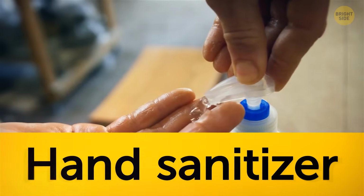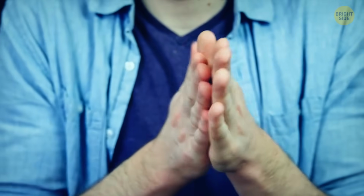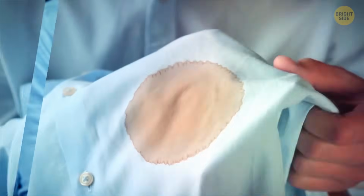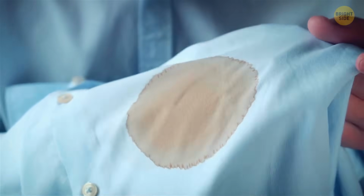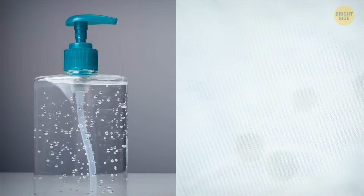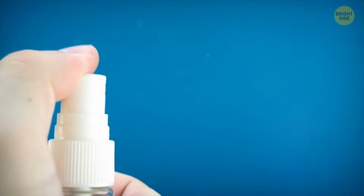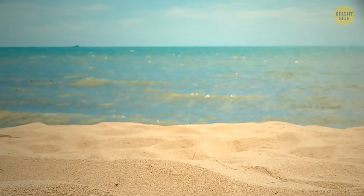Hand sanitizers are commonplace nowadays, and you can apply them in many other ways besides just cleaning your hands. It also works great when you want to remove stains from your clothes. Sanitizer breaks up oily, greasy spillages and does a great job as a degreaser. You can even use it as a deodorant if you get caught out on a hot day.